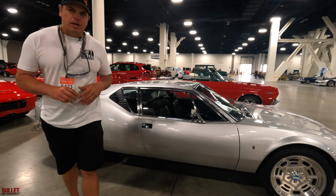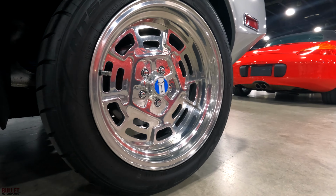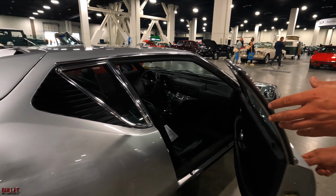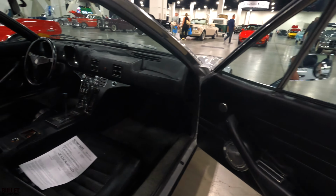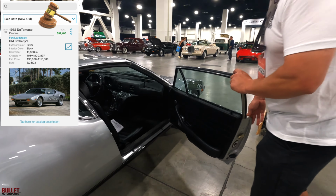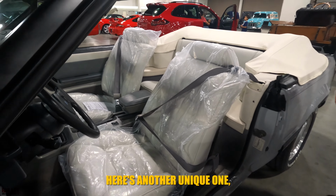Paint is very nice. I'd rate it like an 8 out of 10. Wheels are perfect, they're polished, and they're the correct ones. Interior is very clean. It's missing a couple of components, but I don't think that's really gonna bring the value down. Carpet's nice and it's proper. The dash pad is perfect. This is a good one. Let's see what happens.